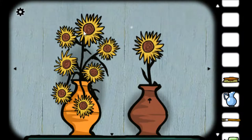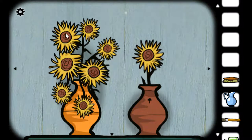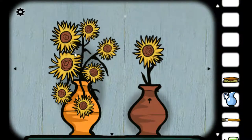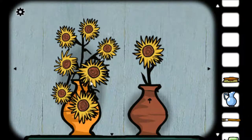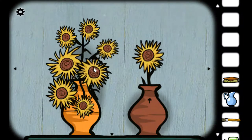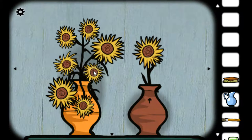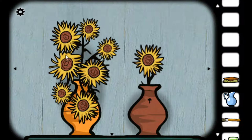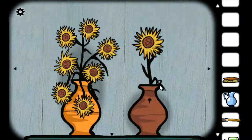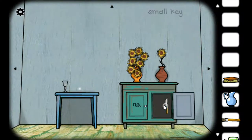Should I press all sunflowers until they, this looks fun. Do it. No. Almost there. We're almost there. I don't know what I'm doing. There you go. So I got a small key again. So I bet that will open. See, there's letters there. So we got a knife now. What should we do with the knife?